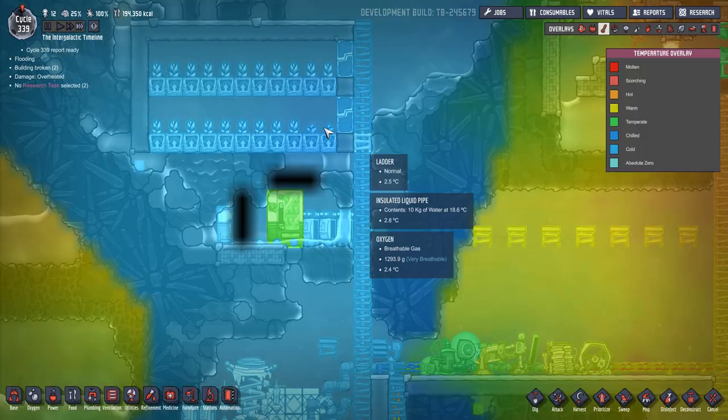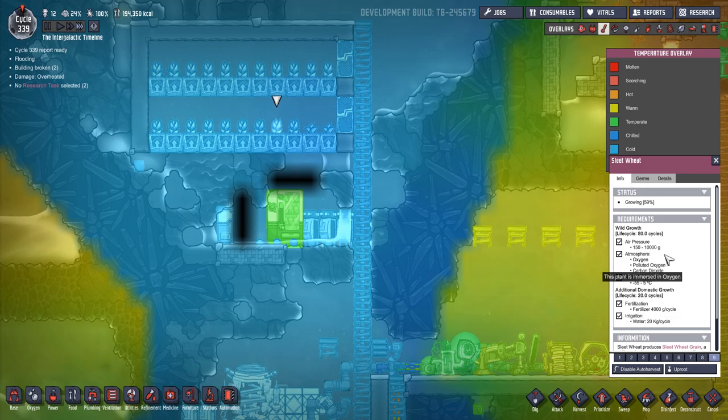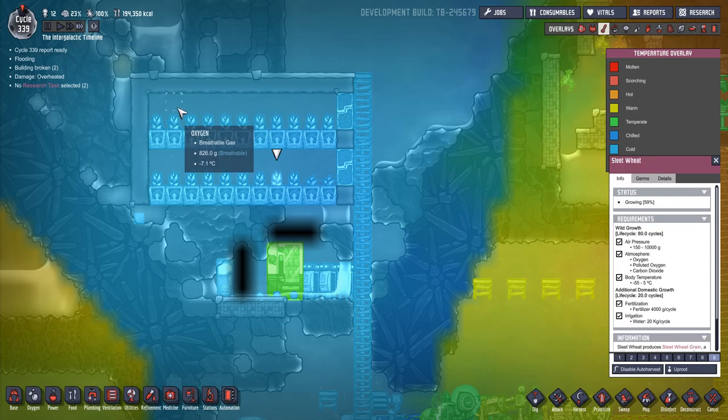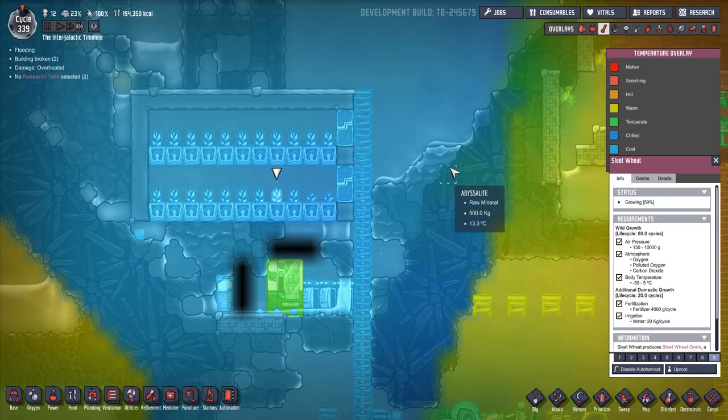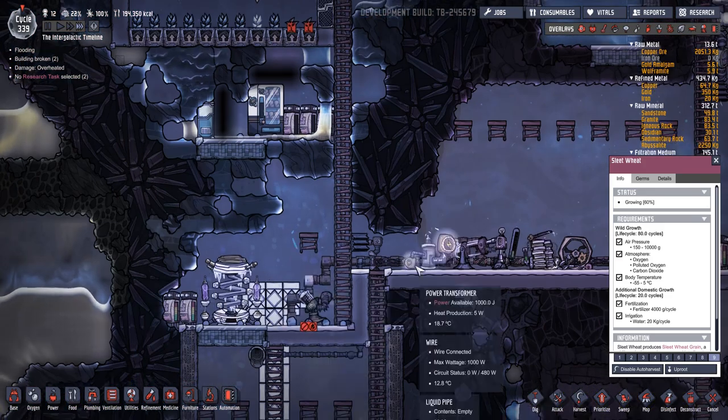Body temperature. 5 degrees, 2 degrees. Ooh, it's warming up in there. What temperature do they need? Minus 55 to minus 5. Yikes. Minus 7, minus... I don't know what's causing the heat in there, to be honest. Is it just that this isn't running enough?